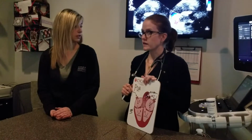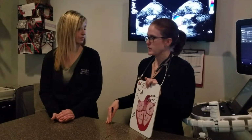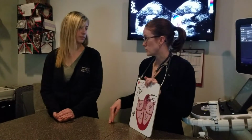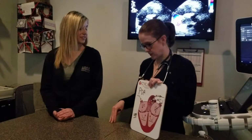So without the procedure, what would you say his average lifespan would be if he were to remain the way he is now? Like I mentioned before, about 2/3 of dogs will develop congestive heart failure by the time they're a year of age. Those dogs, once they get diagnosed with heart failure, live maybe a year to a year and a half past that point. So we would be looking at maybe 2-3 years if he did not have the procedure performed, versus, you know, he could live well into his teens.